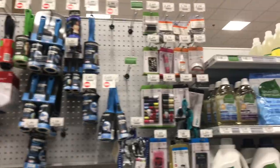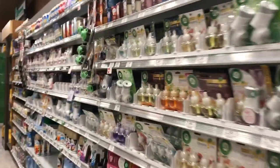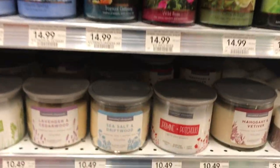Yeah. You need to sew something up? Don't worry. They got a kit for that. Dishes. Your house is a little smelly? Don't worry about it. They got some air fresheners. They got candles. Look at that. Oh, they got a jasmine patchouli. Ooh.